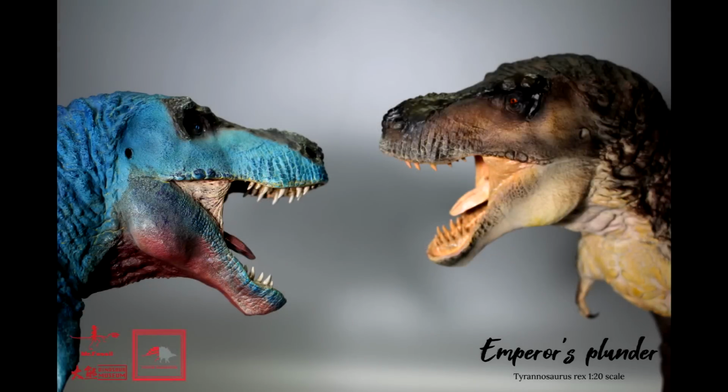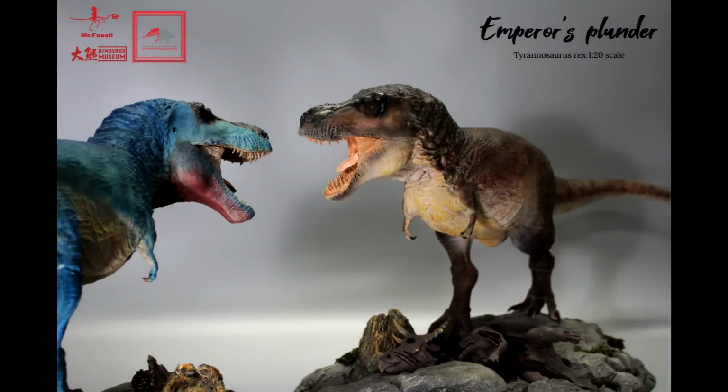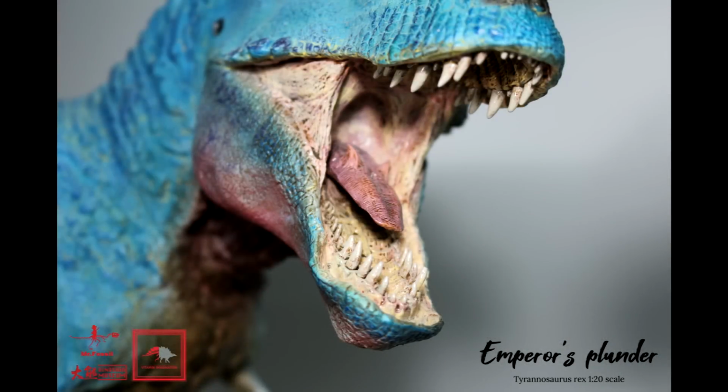And then when it comes to a company we haven't really heard too much from for quite a little while now, Vitamin Imagination has a brand new model out. This is actually a collaboration with a few other paleo artists like Mr. Fossil, and they have created themselves the Emperor's Plunder, aka a 1/20th scale Tyrannosaurus Rex.